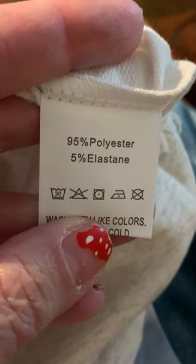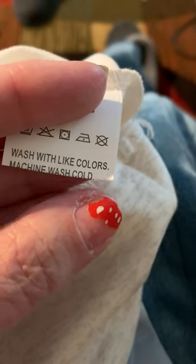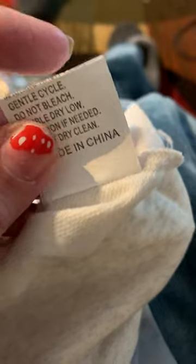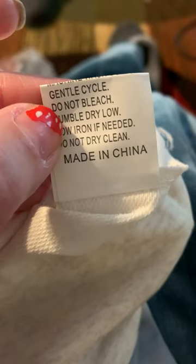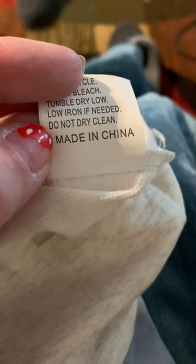All right, let's see this together. What is this? 95% polyester, 5% elastane. Wash with light colors, machine wash cold, no problem, I wash everything cold. Gentle cycle, do not bleach, tumble dry low, low iron if needed, do not dry clean, made in China.